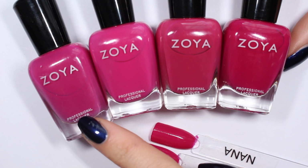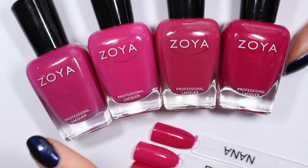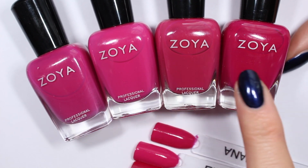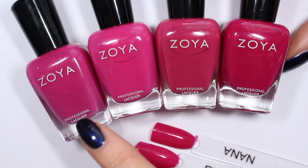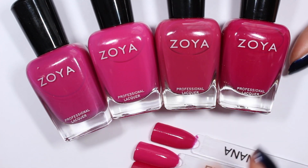Today we're going to be looking at a comparison of these four lovely berry-y pinks. This one is Nana, Ellie, Monroe, and Allison. And these in the bottle I think look more different than they do on the swatch sticks, so just stick with me. I think you'll see why I grouped these together.